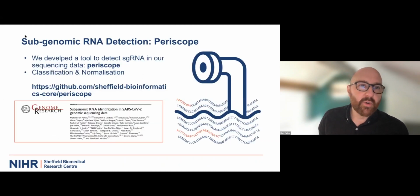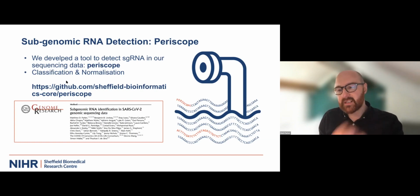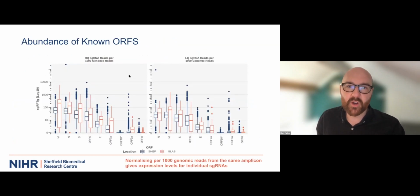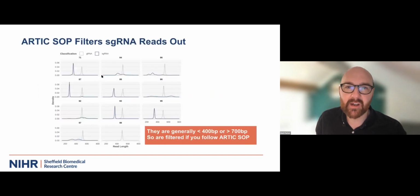And so we developed a tool to detect this, which is now published in Genome Research. It's called Periscope. It's a really bad pun on subgenomic, submarine, and we're kind of searching for things, so we called it Periscope. And this does more than just classify. It tells you which of your reads are subgenomic RNA or not, and it enables you then to go and look at the data and see which of your reads are subgenomic RNA.